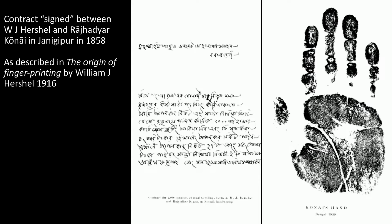Now let's look at the history. What's the history of biometrics? There's a whole lecture to be given on the history of biometrics, and it's a totally fascinating one. I wasn't super familiar with this until I started to research this lecture. But there's a very good case for India being an important country in biometrics. So this is a very early example of a fingerprint, and it's actually a contract here. Here's the contract, and on the back of the contract is the handprint.